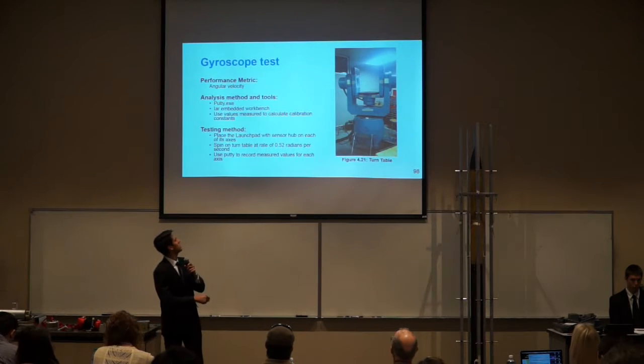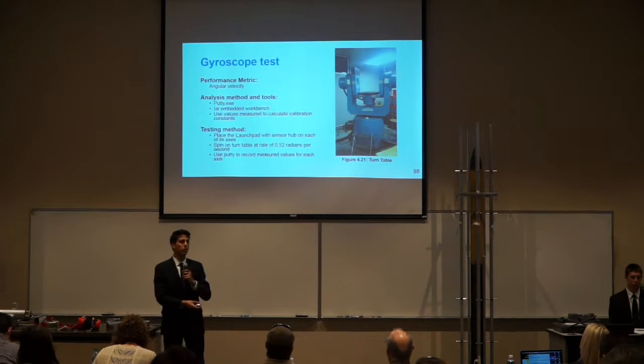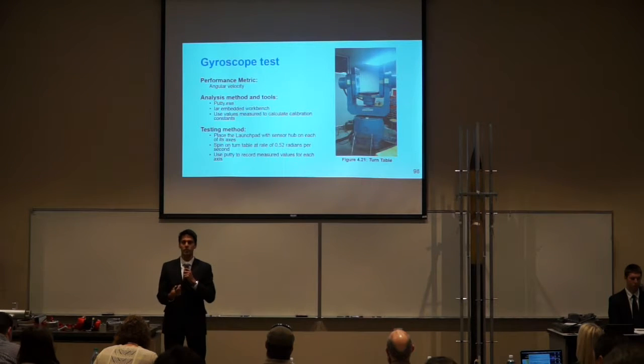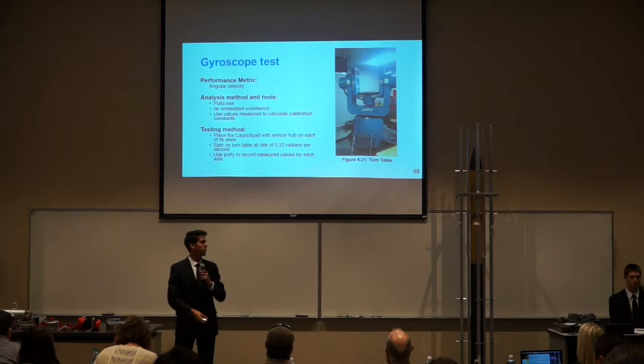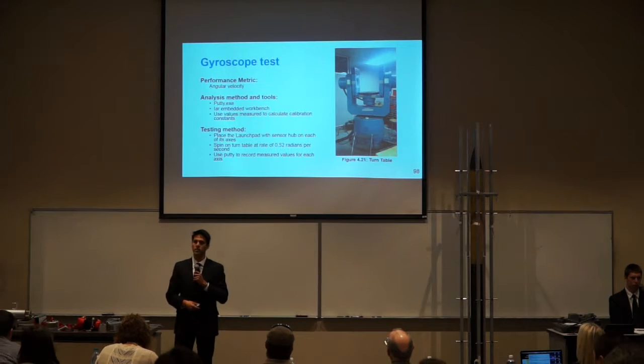Next is our gyroscope test performed on this turntable. So our performance metric analyzed in this test was the angular velocity. Similar to the test before, we used the same analysis methods and tools. And for this method of testing, we placed the launch pad with the sensor hub on each of its axes, rotated the turntable at a rate of 0.52 radians per second, and then using PuTTY as before, recorded those measured values for each of those axes.